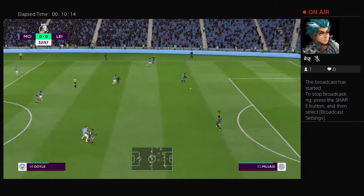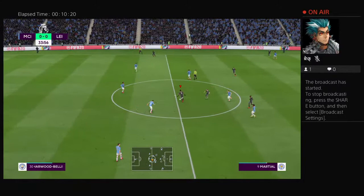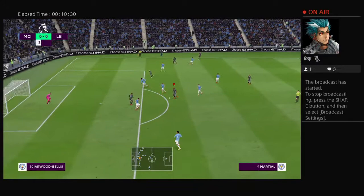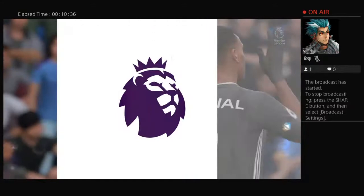Jedson Fernandez. Yeah, look at that, virtually even Stevens. It's very difficult to separate these two sides, both for possession and chances. Martial! Well, he hit it well enough. Yeah, maybe just a bit off balance there, actually.